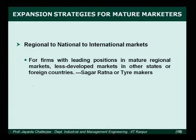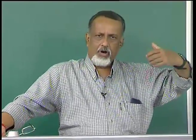And so you can go from a mature regional market to the less developed market in other states, then to foreign countries. And there are good examples like Sagar Ratna, which has been a very successful Udipi restaurant in the National Capital Region area. But then they have used that model and now have expanded to many other cities. And they have now combined their original service model with different types of packaged food products.